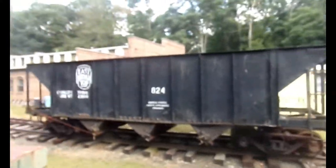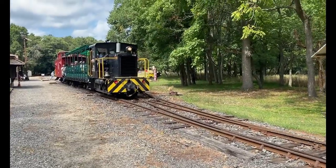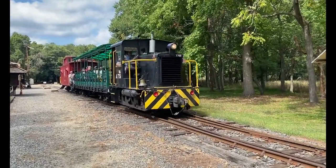We'll be able to see a steam engine in our station area, the green car we just passed, and the white car. After going around the park twice, I decided to get several run-by shots of the train.